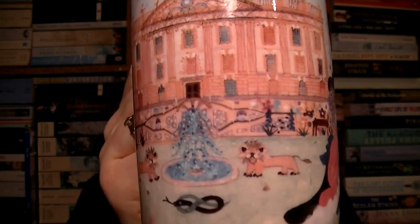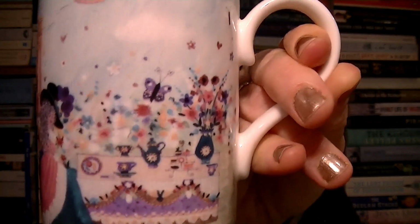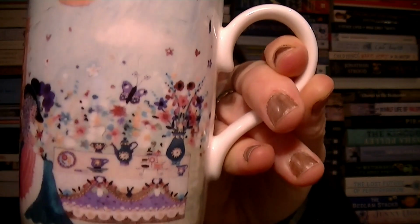It's just kind of a picture of Georgian excesses, and yeah, you can see them having tea here at a table. So I just loved the creativity of this mug. It's beautiful. And that is a design called Tea and Biscuits on the Lawn, designed exclusively by Lucy Lovehart.